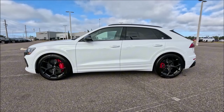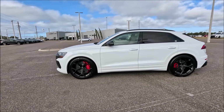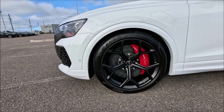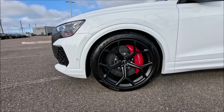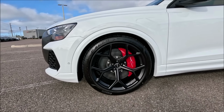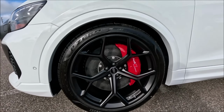Now let's talk about this side profile, because the matte carbon package actually adds these 23-inch 5 wide spoke design forged wheels in a matte black finish. That's part of the carbon package, all right? We do also have the additional options with the carbon ceramic brakes and red calipers here as well. But man, with the Pirelli P Zero tires, 23 inches.